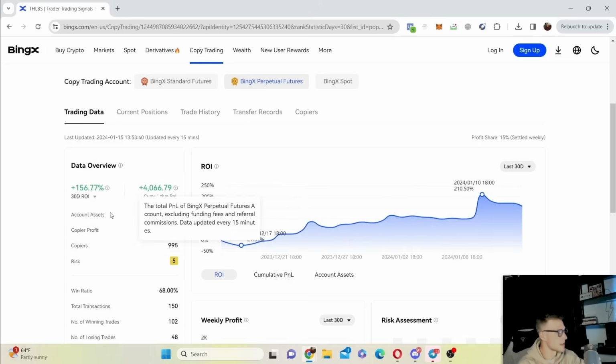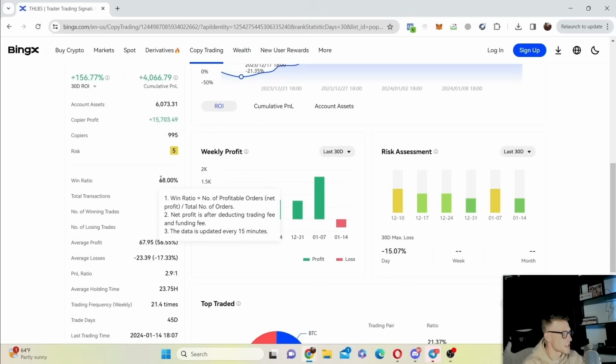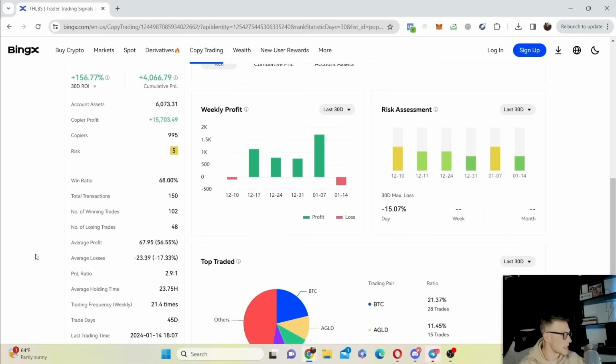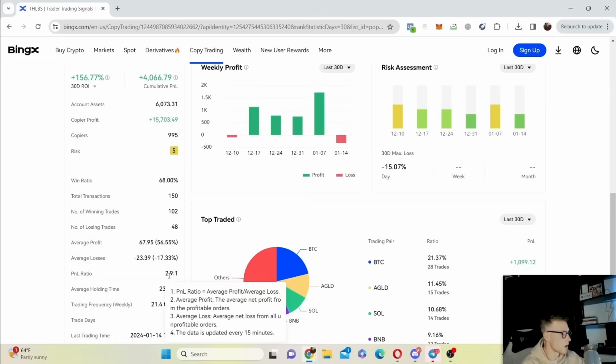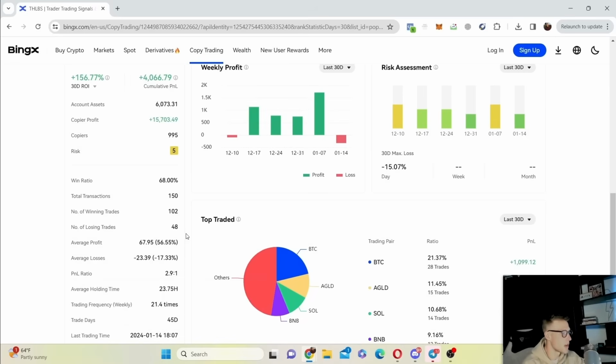Let's look at this one. In the last 30 days, he made over 4,000 and his win ratio is 68%, which is not bad if they have good risk management. Let's see, average profit is almost $70, and average loss is $23, which is very nice. If we look at the risk to reward ratio, it's almost 3-to-1, which is very, very nice.